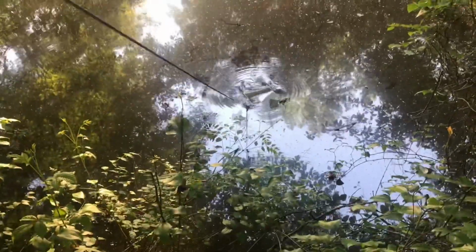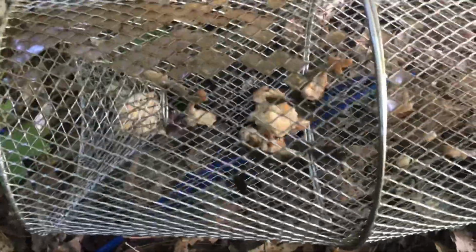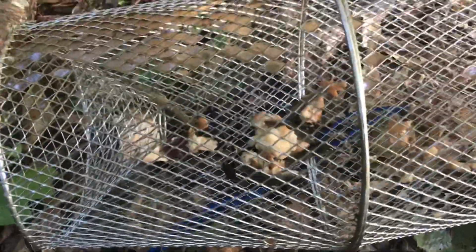Alright, we got to this next one. This one's in a little deeper water, a little smaller trap. I didn't have much for bait when I set it out. Oh, there's some big tadpoles in this one and a crawfish. Good. That's at least some bait to use. It's kind of what I was hoping for too, some tadpoles. All I had was bread. I may want to try something else a little different for bait. But we'll get over here and take a better look at these big tadpoles and one crawfish right there.